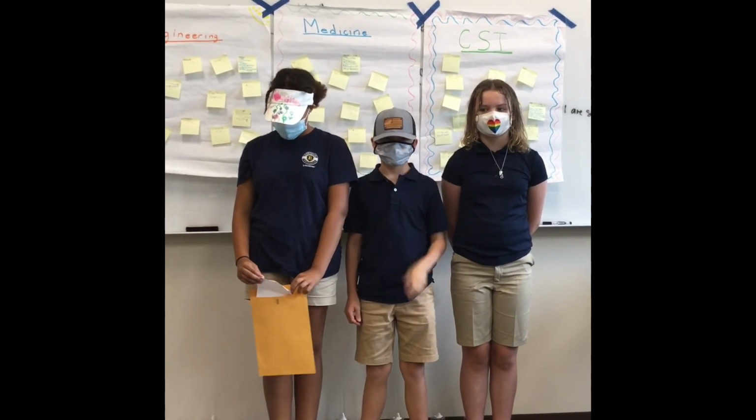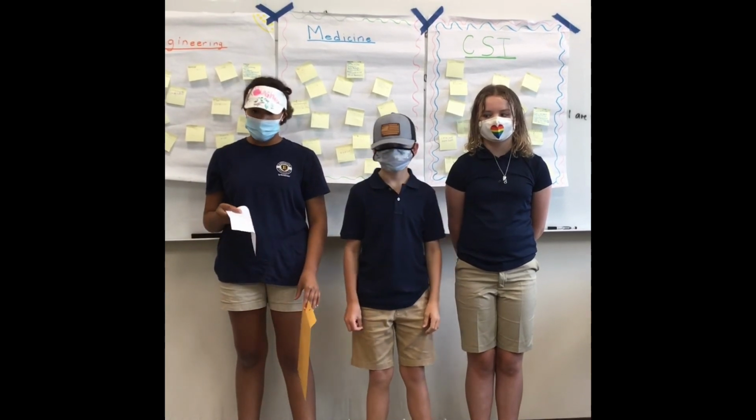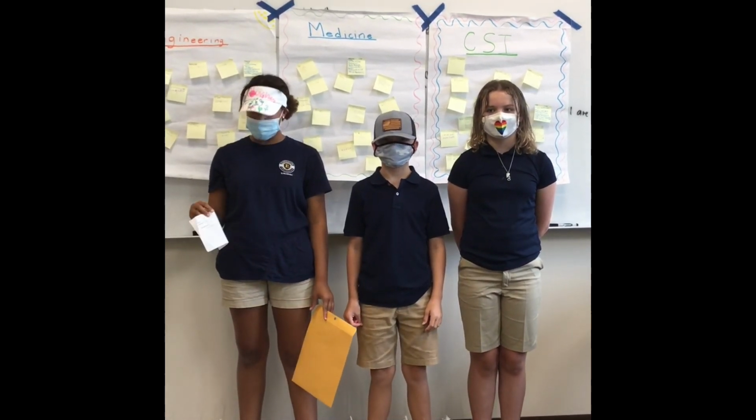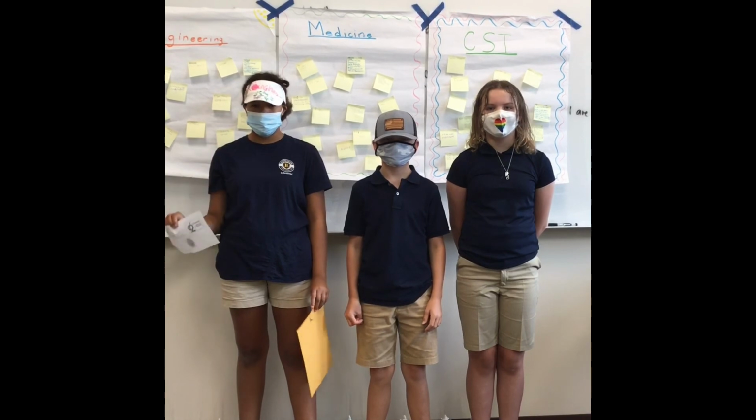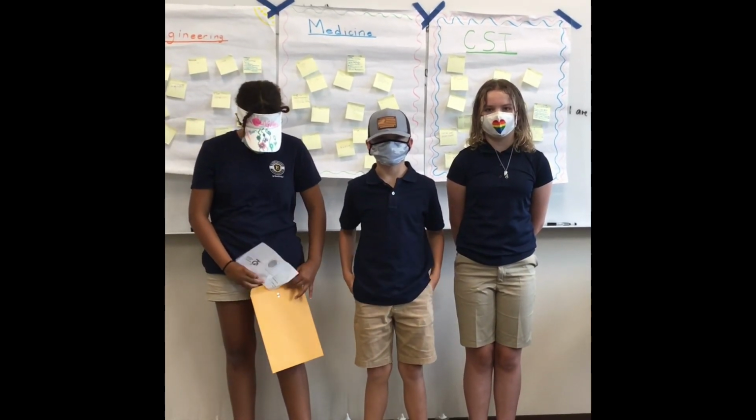Hi, I'm a member of the forensic science group. We needed fingerprints to identify who stole the ancient map. With cocoa powder, we found out who it was. We needed the fingerprints to identify who did it, and we found the mystery powder at the scene.